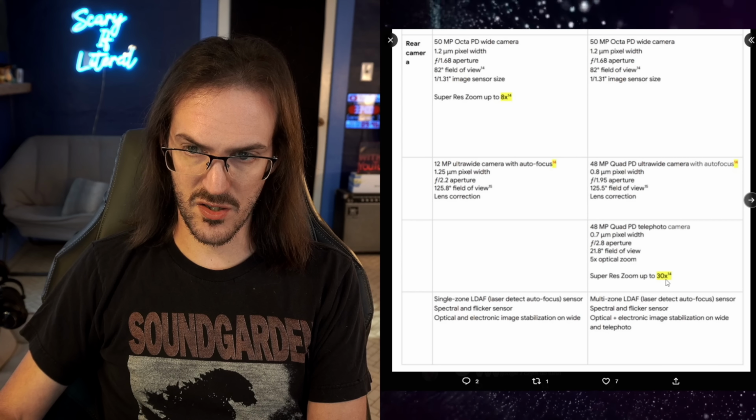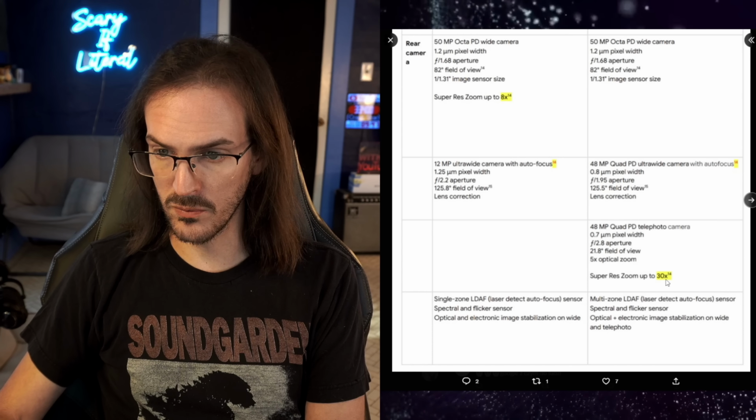Sticking with 30x zoom on the Pixel 8 Pro, and rather than going through all that, I'm going to link you to that Twitter thread as well so that you can go check it out and read through that yourself. There's a lot there, and it would just be good to read it yourself, and you can go follow Camilla and see all this stuff as it happens as well, because I'm sure they're going to be leaking more stuff about the Pixel 8 and the Pixel 8 Pro.